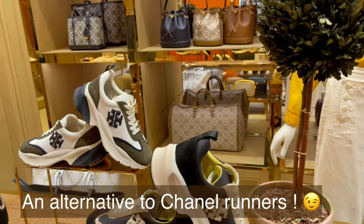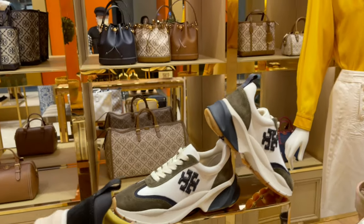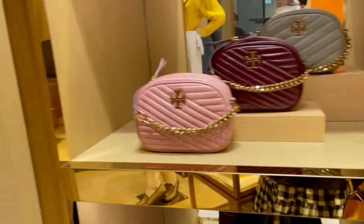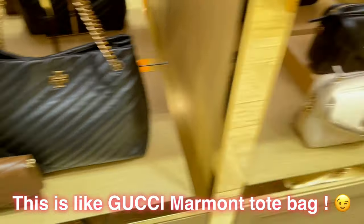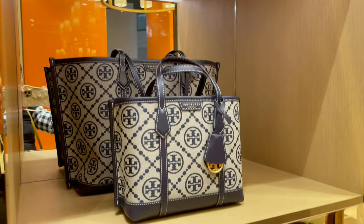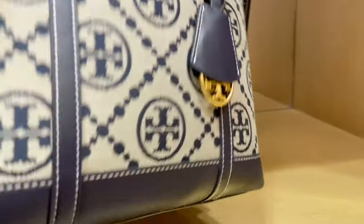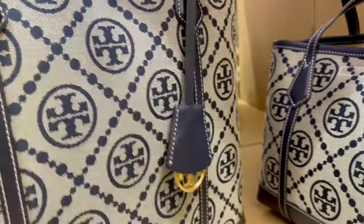It's an alternative to Chanel. But there's no cream. This is the Fila. A new collection Fila. The reason why we come here is to check this tote. Oh my god, this is so nice. And this is the tote.